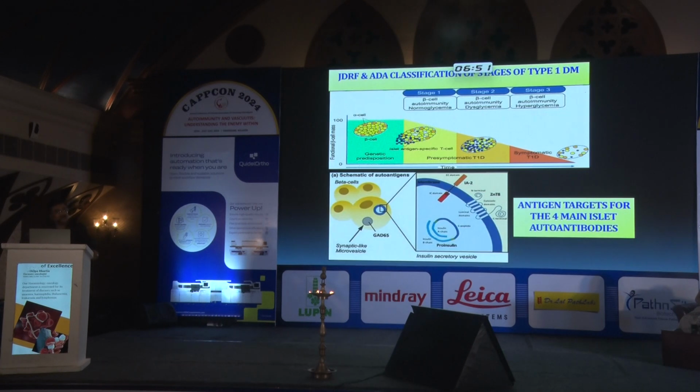And what is the advantage? You have to understand that initially there is an antigen-antibody reaction which goes on destroying the beta cells. And therefore, at a certain point of time, the inflammation is on, but the patient is clinically not diabetic. So the advantage is that if you have these antigens, you can detect these antibodies, and you can predict the formation of IDDM. This is the stage 2.